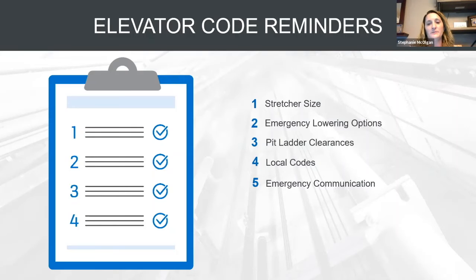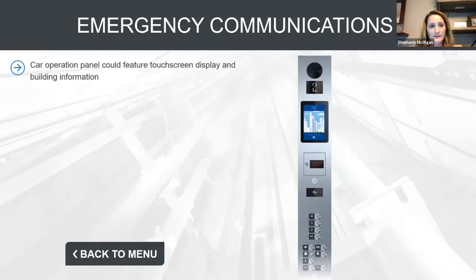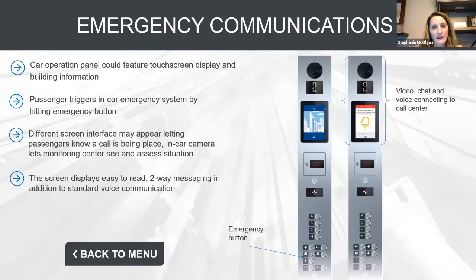Emergency communication is becoming a new thing, kind of an interesting new feature that they're coming out with to comply with 2018 IBC and the new elevator codes that are coming out in the near future. So one of the new things required by 2018 IBC would be a car operating panel that features a touch screen display, as you can see here, and also a camera within that car operating panel. So it will no longer just be an emergency ADA phone that we're used to.